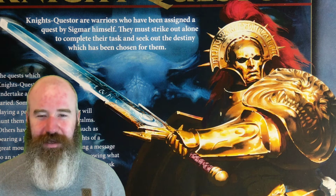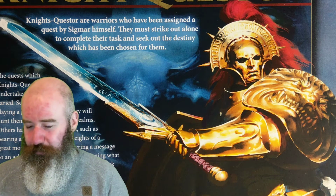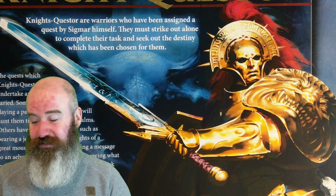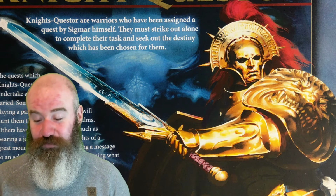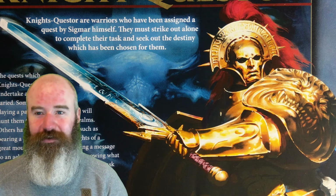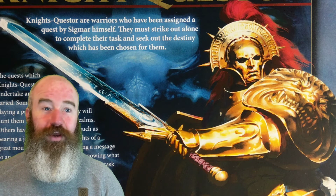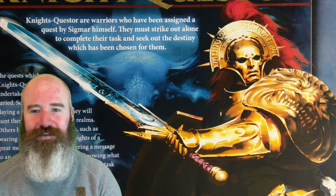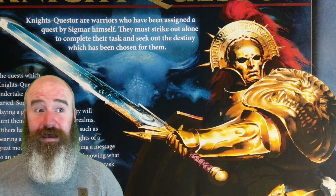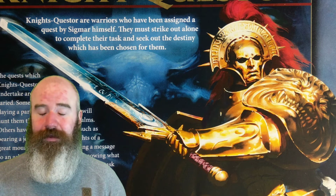Clearly I'm making fun of this whole idea, but they strike out alone to complete a task and seek the destiny chosen for them. Whatever their task, it rules them completely. So like I said, there's no commander. They have no commanders, essentially. They will fight alongside Stormhosts if their goals align.